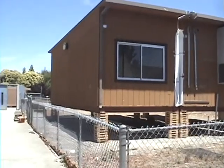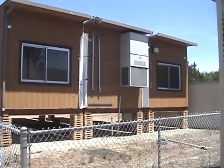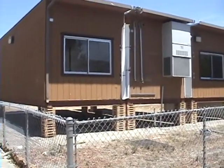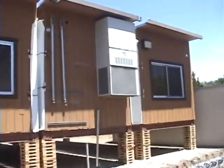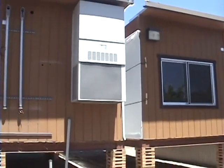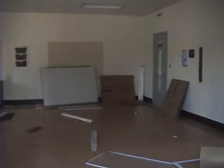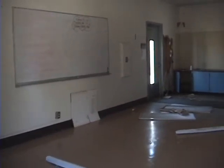Here's Mrs. Kennison's classroom. Looks like she had 3 portables that were put together, and it looks like they're taking that out. You can see where they have it separated, right here, and to the right of the heater air conditioner vent. There's the staff room. Cleared out.